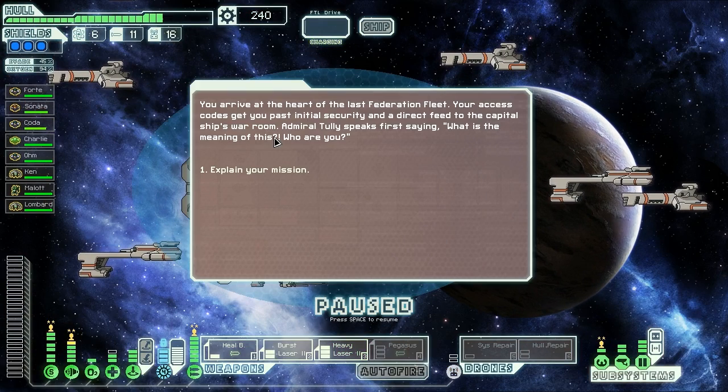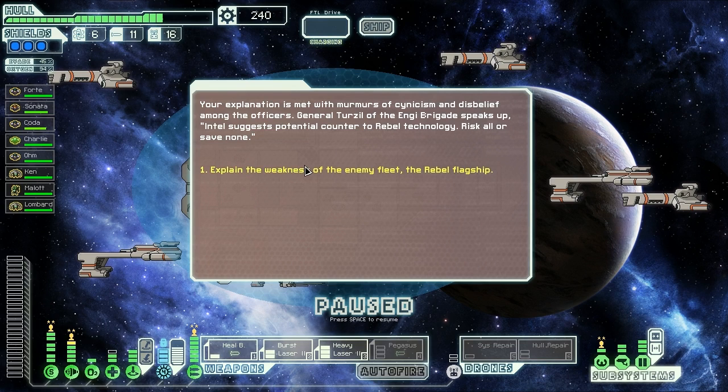Here we are. We arrive at the heart of the last Federation fleet. Our access codes get us past initial security and a direct feed to the capital ship's war room. Admiral Tully speaks to us saying, "What is the meaning of this? Who are you?" When we explain our mission, our explanation is met with nothing but murmurs of cynicism and disbelief.